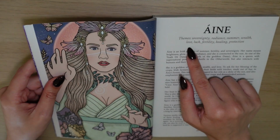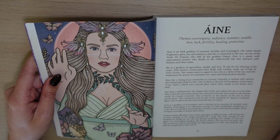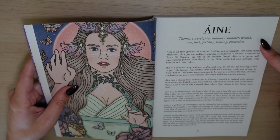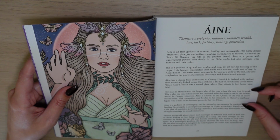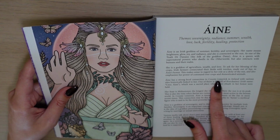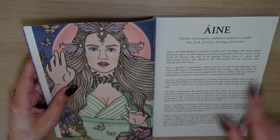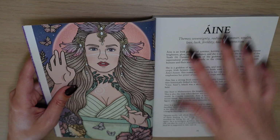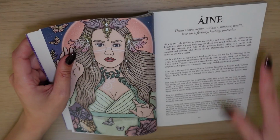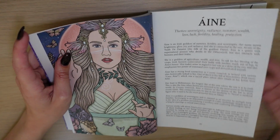And here we get not just one keyword, but a couple of themes that are associated with the deity. We go a little bit more in depth about what type of goddess this is. So this is all about the goddess, and then this is more about her associations. So a strong connection to County Limerick in Ireland. Then we have her feast is midsummer, the longest day of the year where the sun is at its peak, etc. And then more references. Battery died, but I'm back.